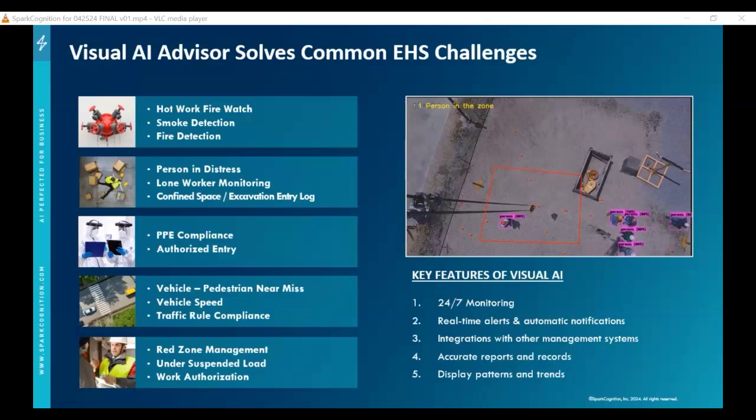The next area is worker monitoring, worker safety, especially for hazardous work. So it can be everything from monitoring lone workers, monitoring a person down or a person in distress and getting them help quickly, which we all know will lead to a better outcome, or things like restricted space entry, confined space entry. One of the key tenets of confined space work is logging people in and out and often only entering there under permit or appropriate controls. And the AI can act as a second set of eyes to help you maintain that log.